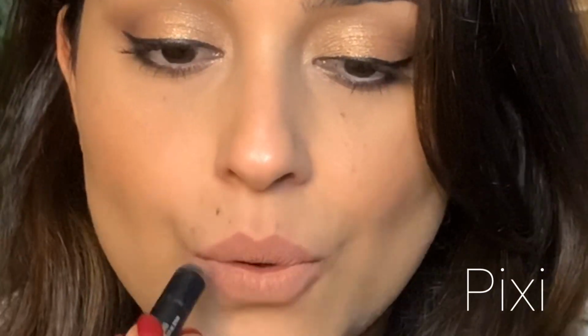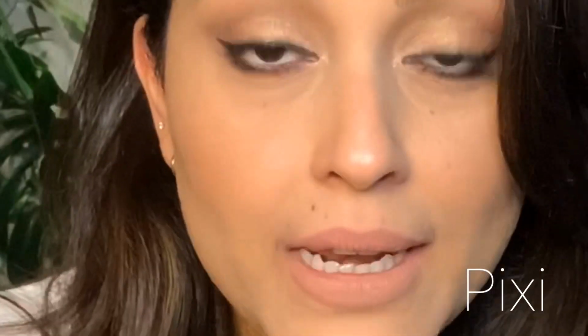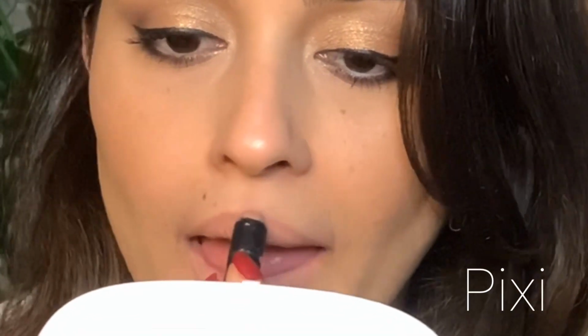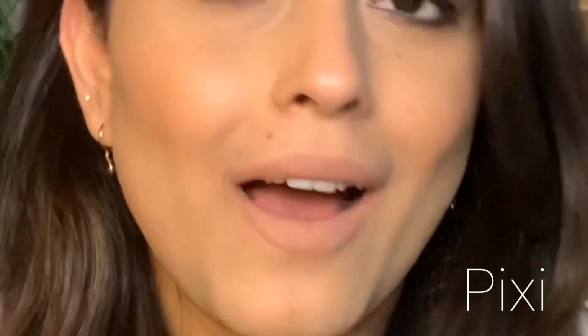So this shade I bought as part of that 3-in-1 thing. So this is obviously very light for my skin tone, but I usually use this shade for lightening my lipstick. So if I apply a very dark lipstick and I just want to mellow it down a little bit, I use this shade. So you can always apply this with a lip liner and I think it'll look great, but usually I use it for lightening a lipstick. So this one's Pixie.